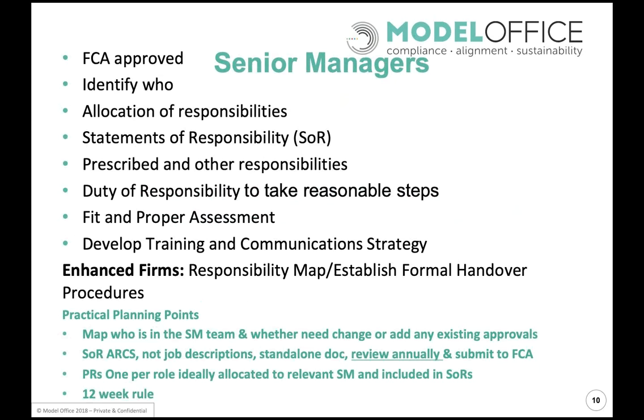Breaking down the regime, well, the senior managers regime itself, we need to be aware of what the key areas are for all the senior managers who are within your business.